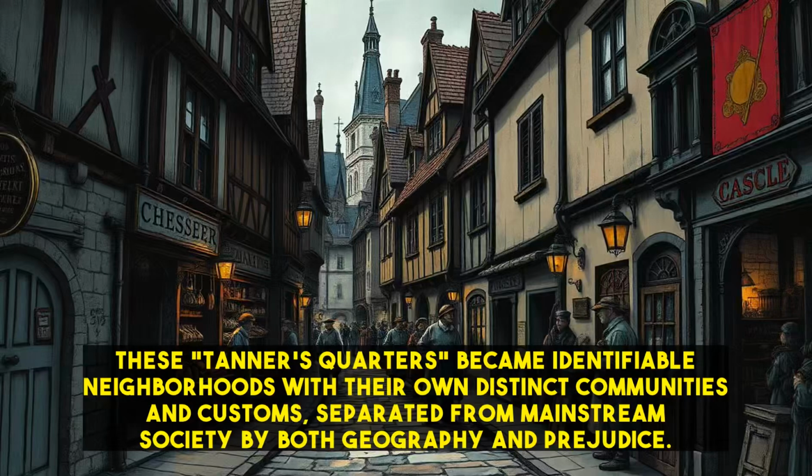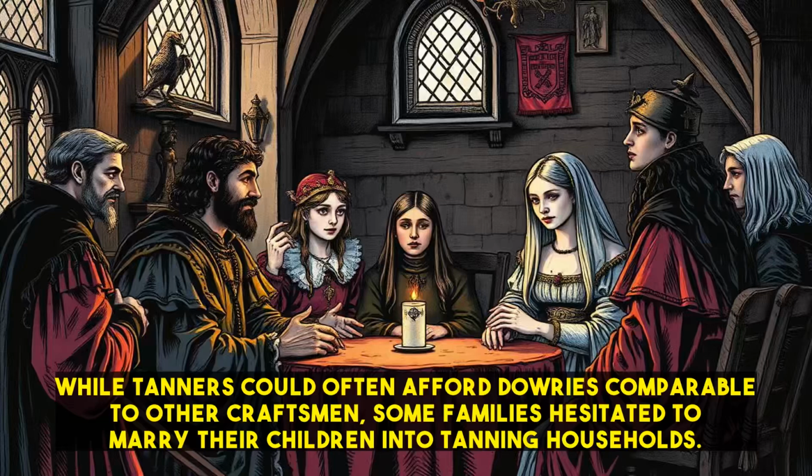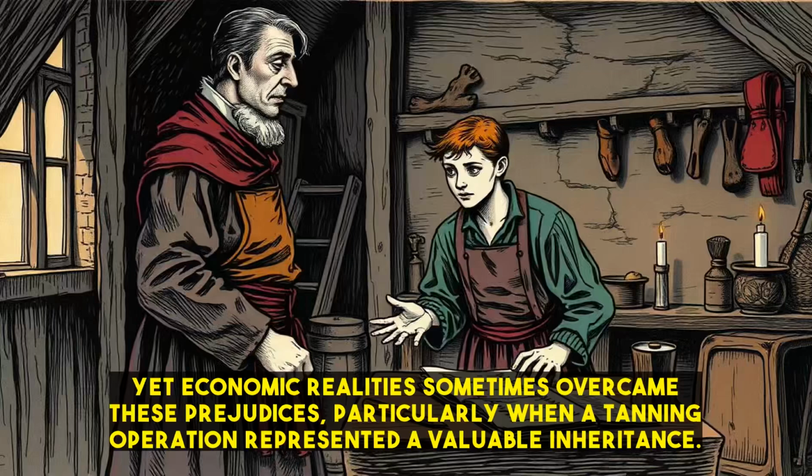These tanners' quarters became identifiable neighborhoods with their own distinct communities and customs, separated from mainstream society by both geography and prejudice. Marriage prospects for tanners' families faced complications. While tanners could often afford dowries comparable to other craftsmen, some families hesitated to marry their children into tanning households. Yet economic realities sometimes overcame these prejudices, particularly when a tanning operation represented a valuable inheritance.